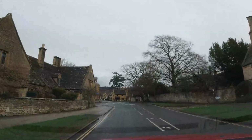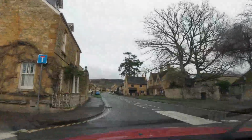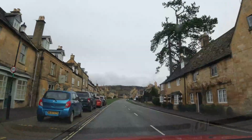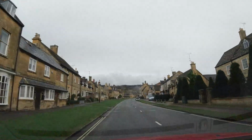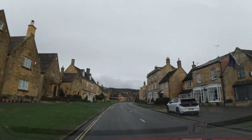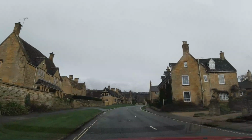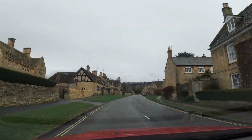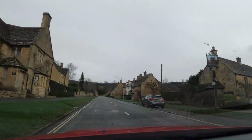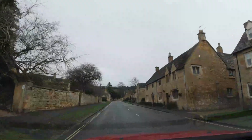We're just going to go straight through here up onto the rest of the high street and then turn back. My battery's running out. It's a beautiful place. Stuck in time. Yeah. Once upon a time. Hansel and Gretel. Oh, lovely old pub there. Beautiful pub. We're coming to the outskirts of the village.